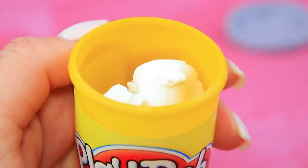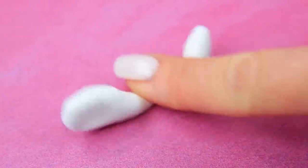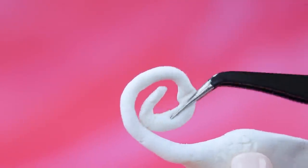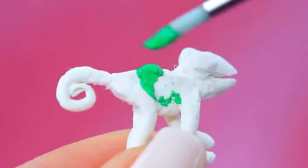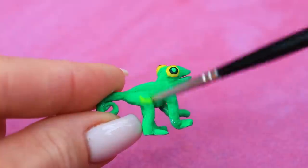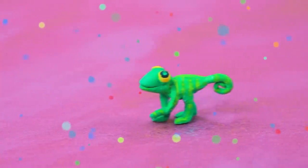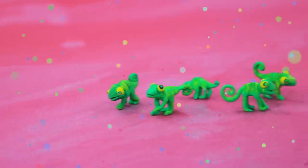Yay, Play-Doh! Knead it. Make a chameleon body. Sharpen the details. Add eyes. Tint the scales. Baby chameleons are very nimble.